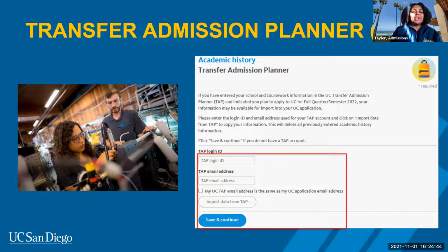Now, once you do import your TAP academic record into the application, any further information that you change is going to have to be made directly in the UC application. So again, let's say you create your TAP account today, you import it tomorrow, and then you realize you accidentally left off a course, or maybe you're going to be changing your spring schedule. At that point, you would have to make all those changes directly in the UC application.